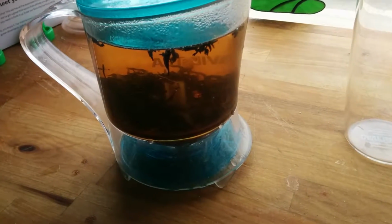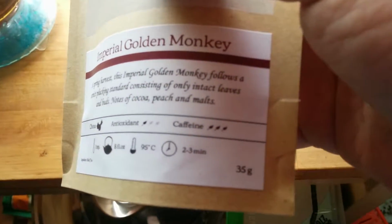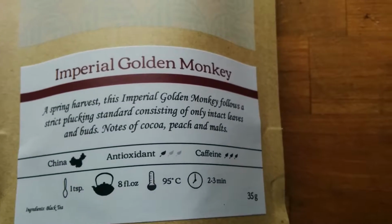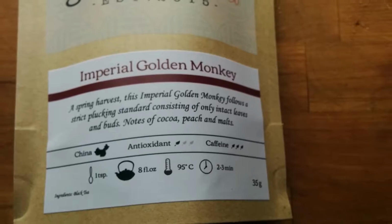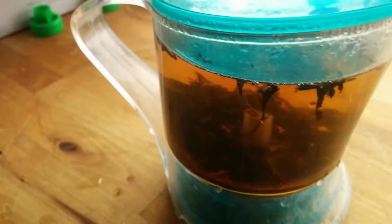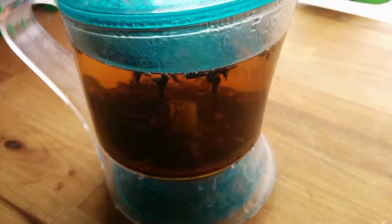One of the nice things about this tea is that it is a fairly caffeinated tea. As you can see here, we have three tea leaves worth of caffeine. Focus. Focus, you fuck. There you go. And not so much antioxidant, but that's okay because I'm actually looking for a nice tea in the morning to give me a little bit of a boost. And that's actually what this tea has done. I've had it a couple of times already. It's just I've been too lazy, or the kitchen's been too dirty, or I've been too busy to actually do the review of it. But here we go.